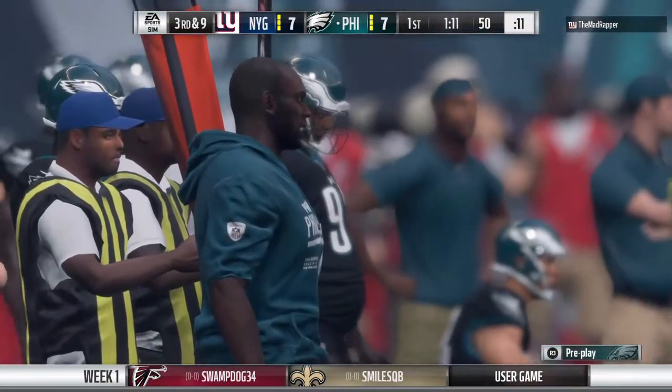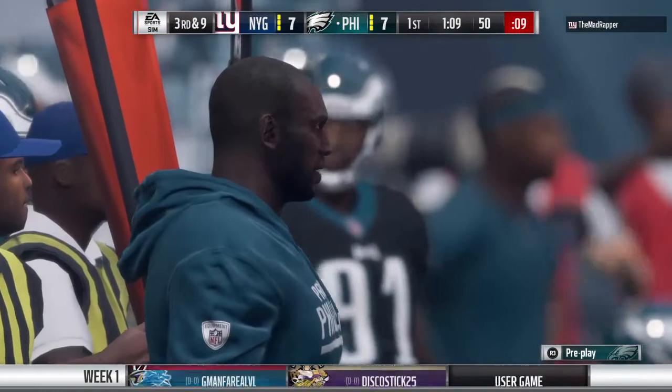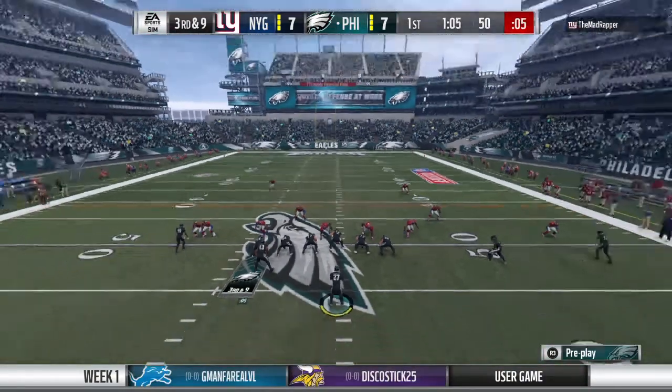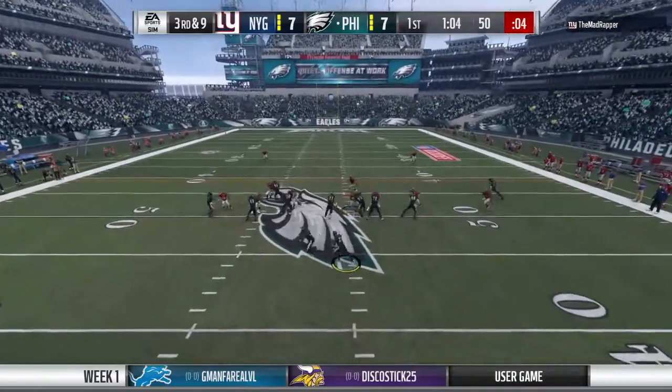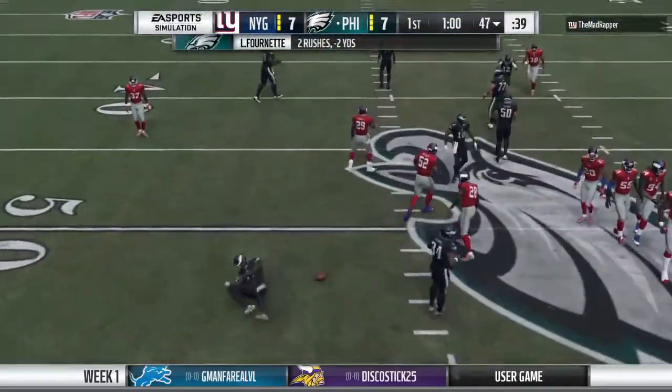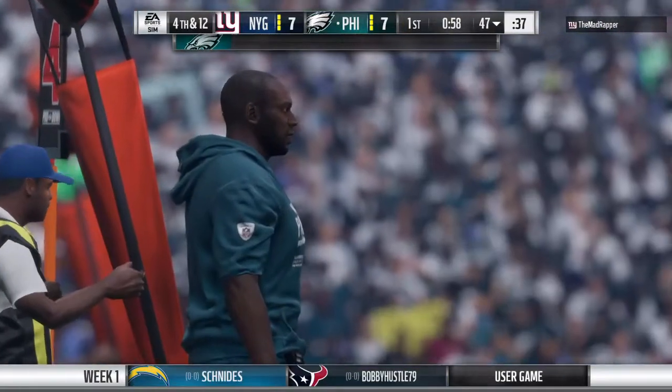And 5 in the secondary now for the Giants on 3rd down. Here we go! And the play clock's running down. And a loss of 3 to bring up 4th.